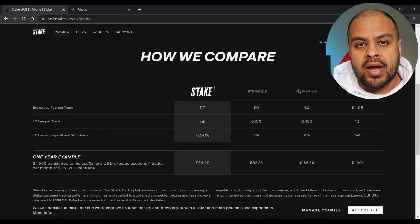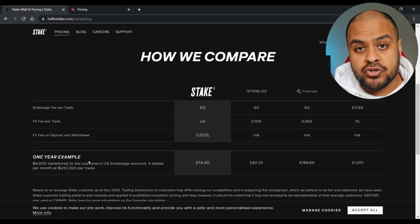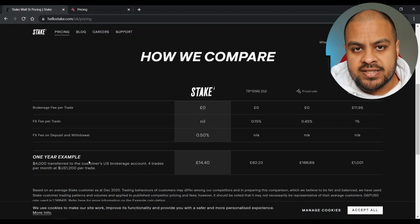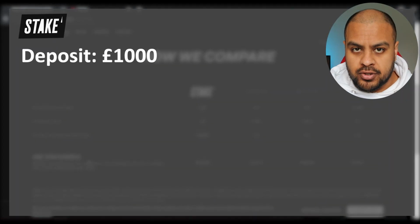Now, that is quite hard to get your head around. So what I'm going to do is an overview of the fees compared to Trading 212 in a more realistic setting and something that's slightly easier to understand. Let's say we start off with £1,000 to deposit.